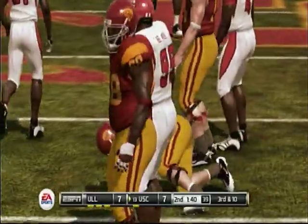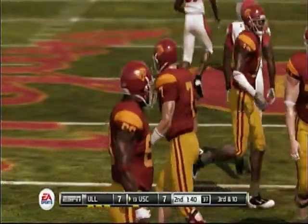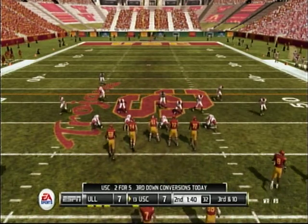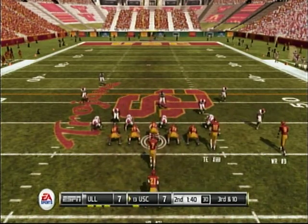Good time to bring the pressure. Yeah, I like it because even if you can't come up with a sack, just let the quarterback know you're coming and make him feel your presence. Sometimes that's just as effective as a sack.